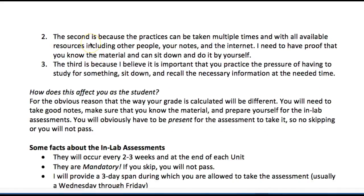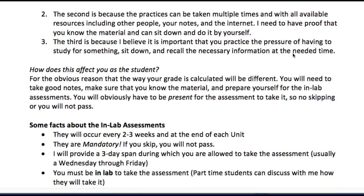Number 2 is that because the practices can be taken multiple times, and with all your available resources, there's other people around to ask, there's your notes, there's the internet, there's all that stuff that's helping you take those, and you can take them multiple times. I need proof that you know the material and that you can sit down and do it by yourself. And that's why you need to come into lab and complete an assessment for me so that I can see that you know what you're doing.